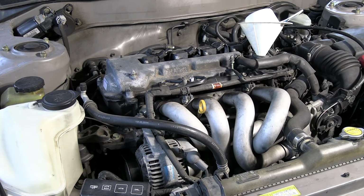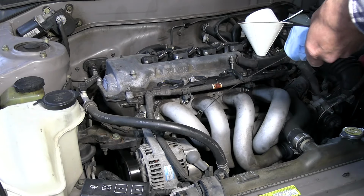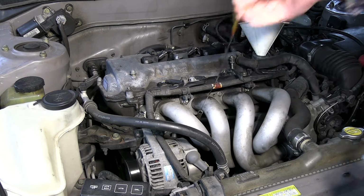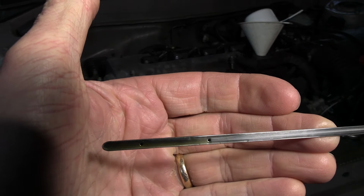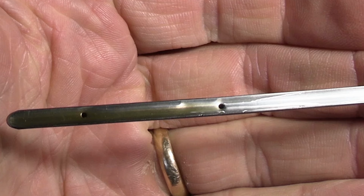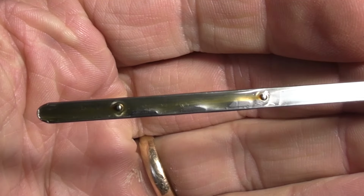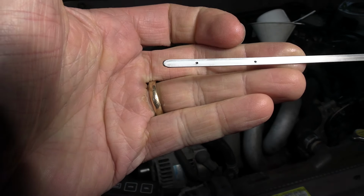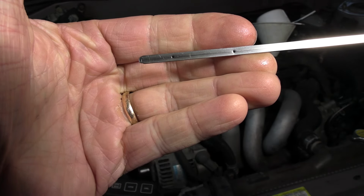I had to pick my daughter up from cross country, so it's actually been an hour. I think that might have done it. Yep, up to the top dot. So, apparently, on this particular dipstick for this particular car, from here to here is 1 1/4 quarts.